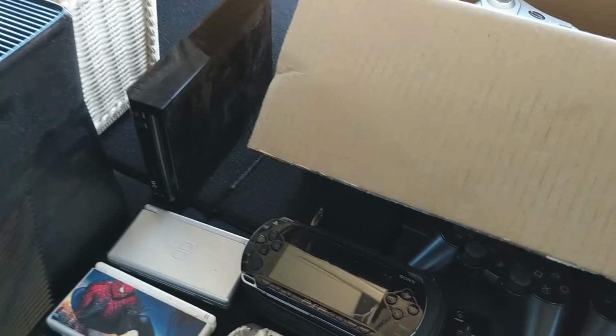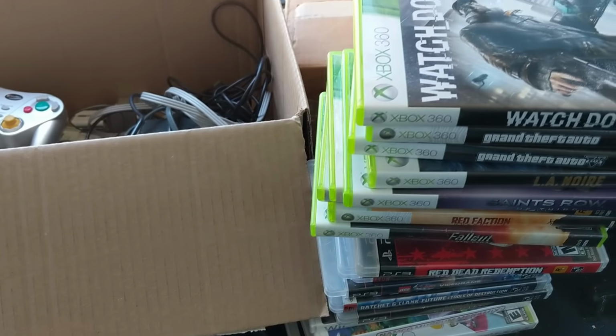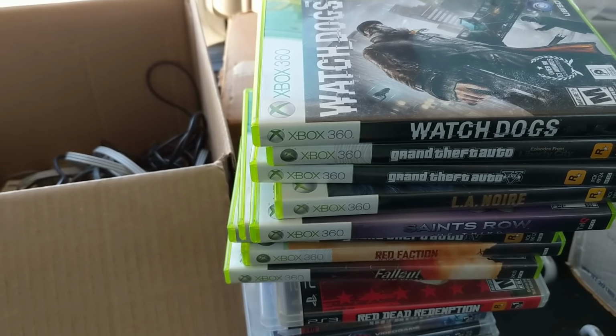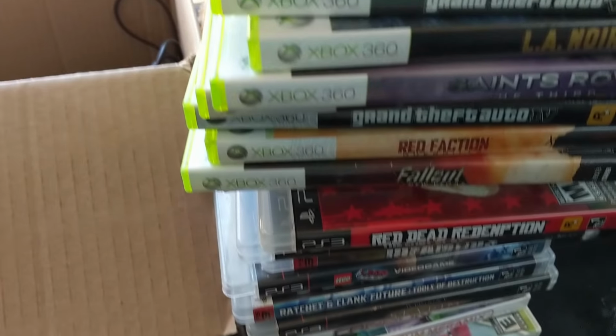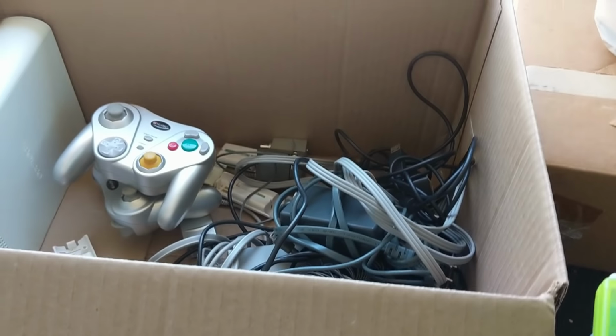So I'm just going to do the pickup in the van so that I can get to selling this stuff immediately. Yeah, you guys saw what I traded. About $250 worth of stuff, and this is what I got.